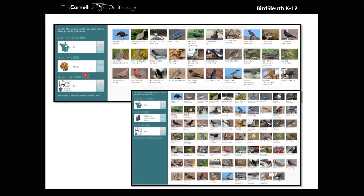Well, what kind of feeder types do we have available to us, and what kind of food types do we want to get? And let's predict what birds we're likely to see with which combination. Or maybe you already have a tube feeder out, and you currently have safflower seed in your tube feeder. So change your winter region, put in safflower, and then put in a tube type for your feeder types, and see what birds come up in this interactive.